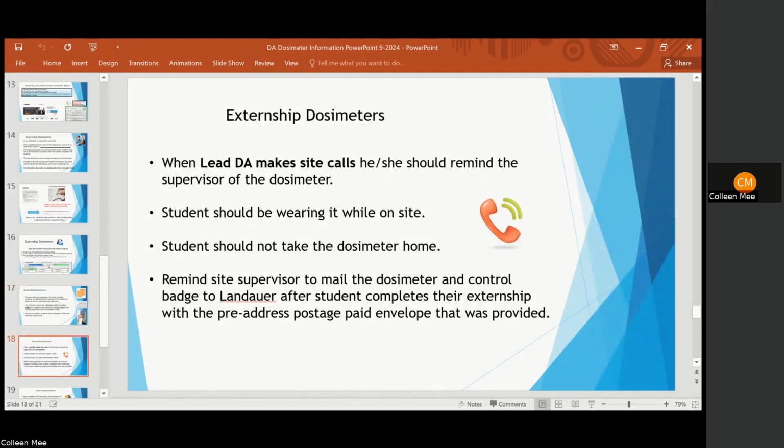As a follow-up, when the DA lead calls to make their site visit calls, you should also remind them of the dosimeter. So while you're going through your questions about how they're doing, say, by the way, is Jane Doe wearing her dosimeter while she's with you in your office? And they might go, yes, she is, or no, she isn't, or I don't know, right? So if she answers, I don't know, or maybe, then that's where you stop for a minute and go, you know what, I'm glad I asked then. Could you please make sure she's wearing it? It's important for us that she wear it every day she's with you in the clinic. And so just reinforce that with them, all right?